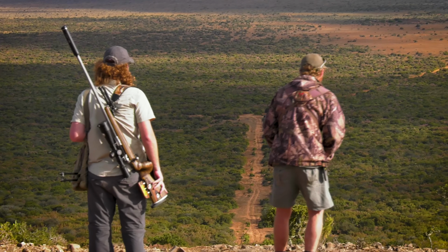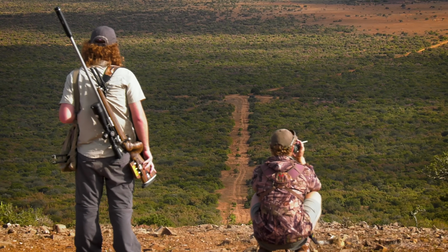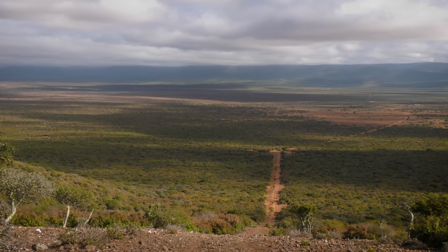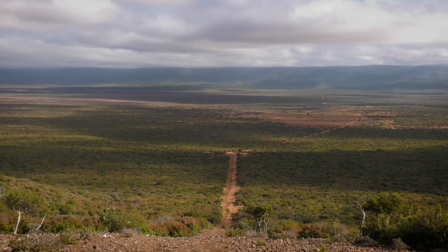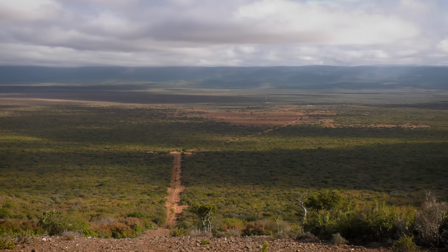One of the best things about hunting in South Africa is that there's never any wasted time. Even if you have a stalk that doesn't work out, you are always able to see beautiful sights. You get to see different animals, you get to hear the birds, you get to feel the sun in your face, and you really are in touch with nature.